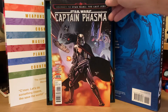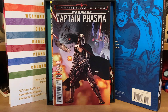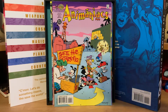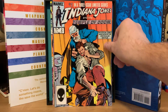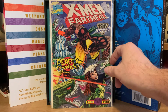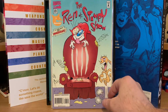Star Wars Captain Aphra, or Captain Phasma #1. Mortal Kombat Raiden and Kano #3 of 3. Animaniacs #4. And then Indiana Jones and the Temple of Doom #2. X-Men Earthfall. It says reprints classic Brood story, so I'm not exactly sure what that is. Ren and Stimpy #25 with the die cut cover.